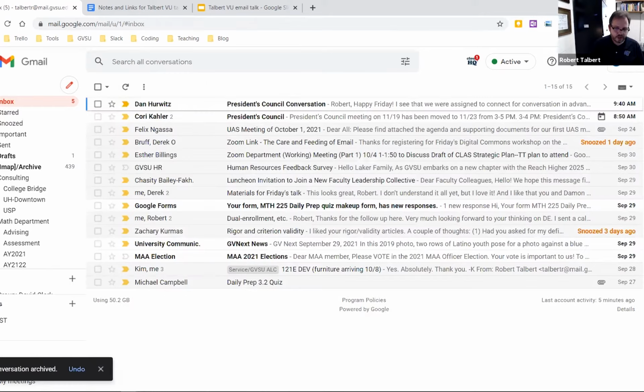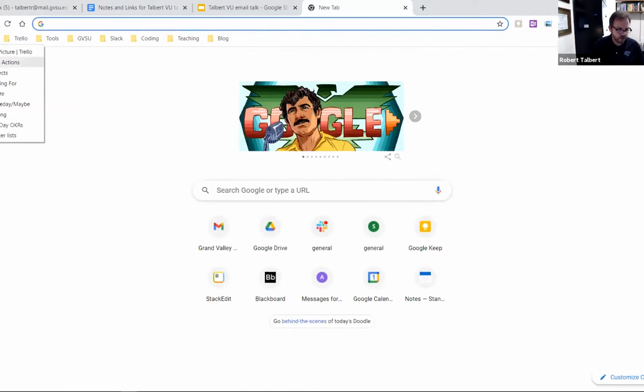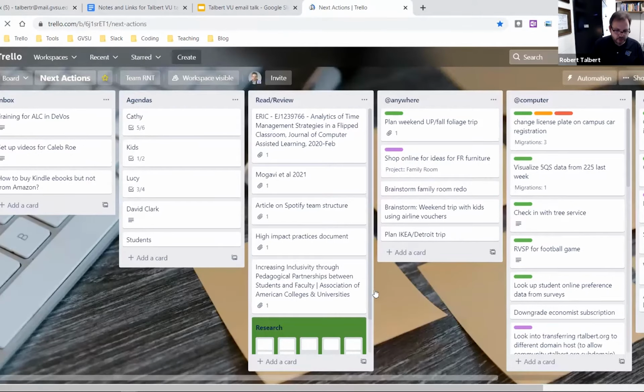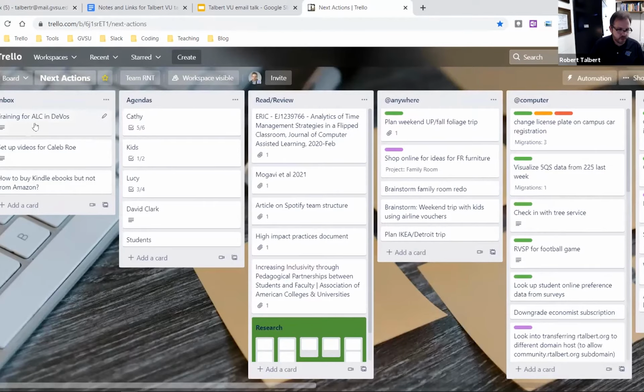It's gone, but not really gone, because here's what it looks like on the back end of this. Over here in Trello, which is a list making tool, it does it in this sort of Kanban style boards, and you can see what it looks like here. I've got all my next actions arranged here. And here's the email that showed up.